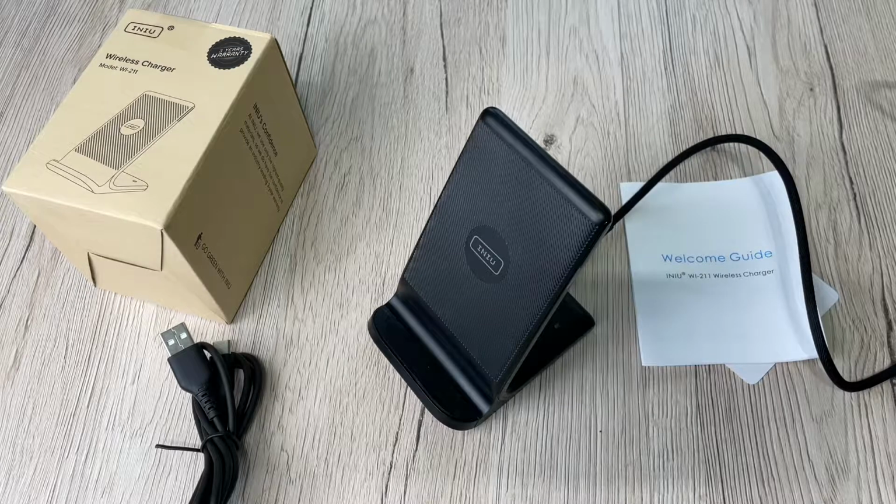That's awesome. This is the INIU Wireless Charger with 15-watt power, QI certified fast wireless charging stand with sleep-friendly adaptive light, compatible with the entire QI family out there. And these are the most smartphones on the market.